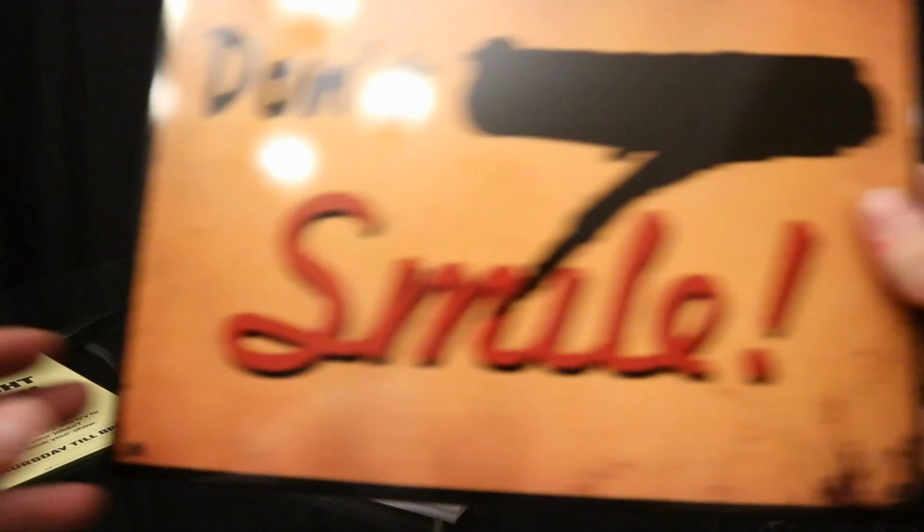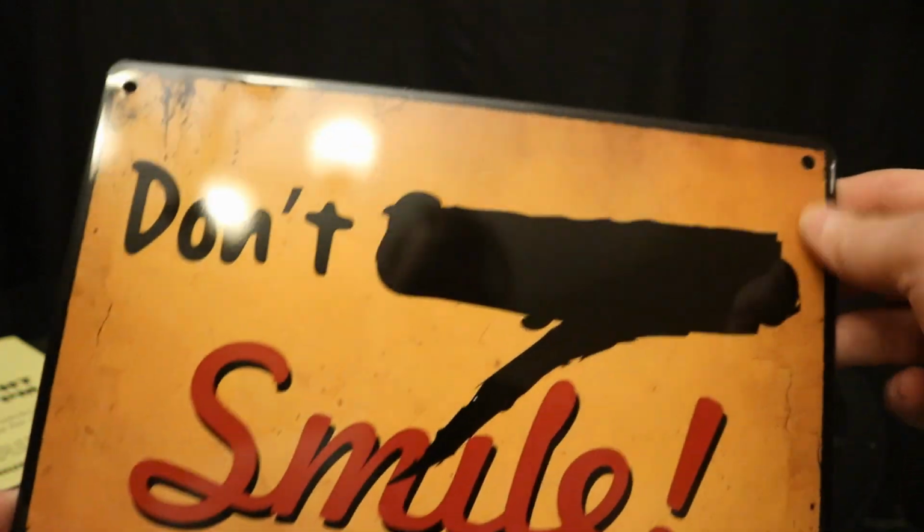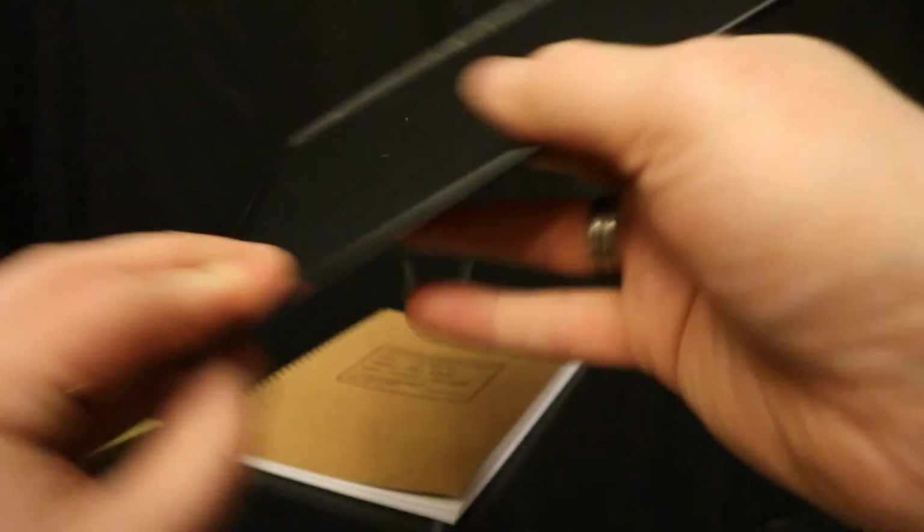Then we have this metal sign here. Don't smile. I see what it says, don't forget to smile. It actually has holes here, so you can nail it onto the wall if you want to.